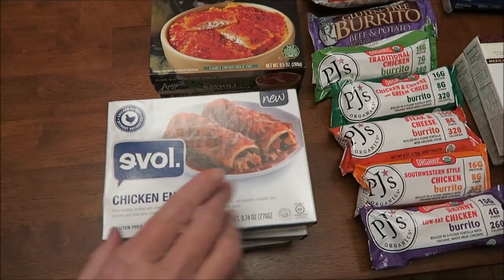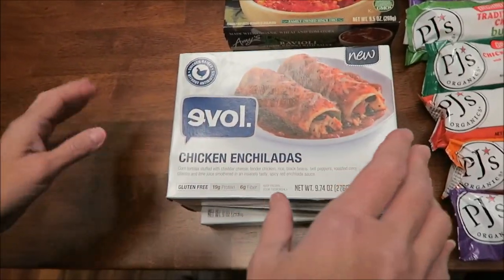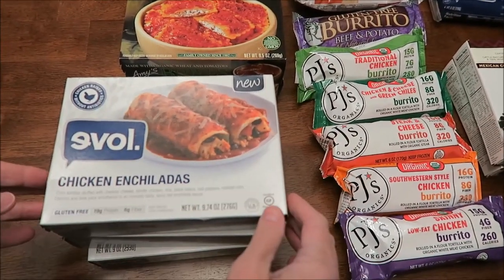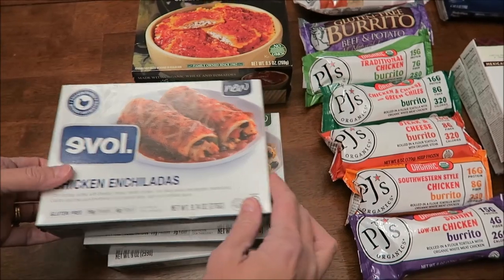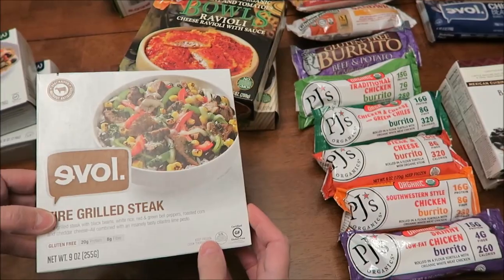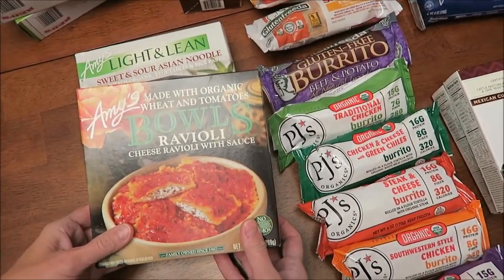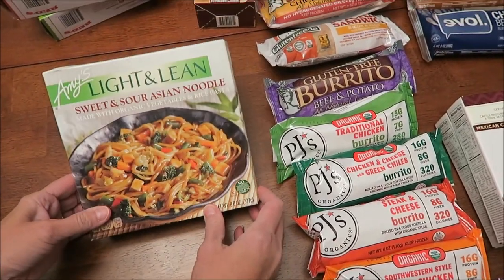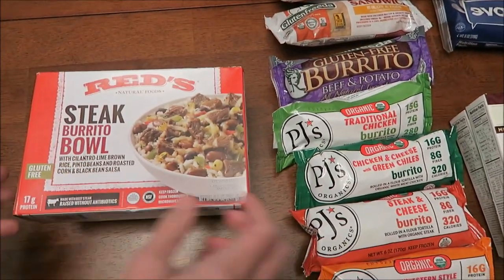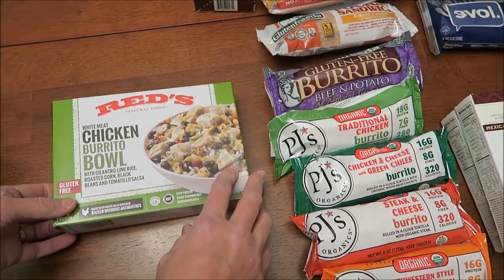From Lucky's Market, we bought a lot of meals that are going to be on Kevin's Lunchtime Review channel. All of these things that you'll see right now will be on the Lunchtime Review. These are Evol chicken enchiladas, vegetable enchiladas, fire grilled steak, Amy's Bowls ravioli, cheese ravioli with sauce, light and lean sweet and sour Asian noodle. And then we bought the Red's Steak Burrito Bowl. These are gluten-free. And the White Meat Chicken Burrito Bowl.